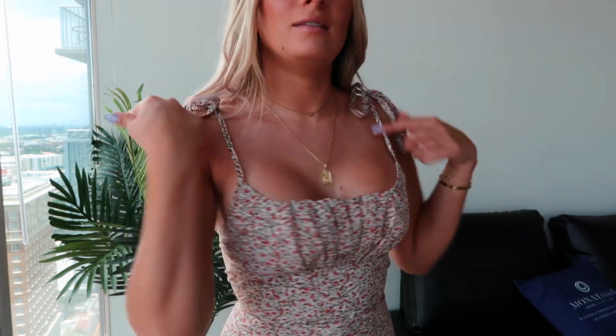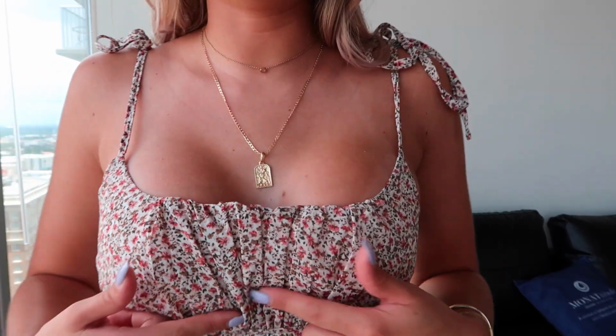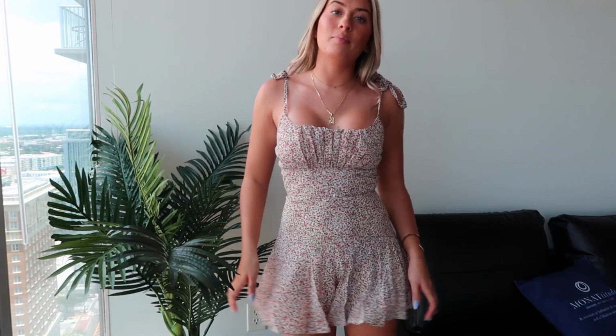I am absolutely loving this detailing here. Love that everything comes with these adjustable ties. Really makes it fitted to you. Only problem is I literally cannot zip this. Definitely don't size down in this. I don't know why I did, but yeah, this is definitely a must have for the summer. This style right here, like this little detailing, is very much in for the summer. And of course, any type of romper, play suit, jumpsuit, very much in style. So I really recommend getting this, just don't size down.